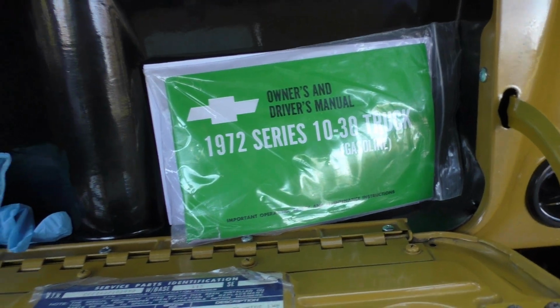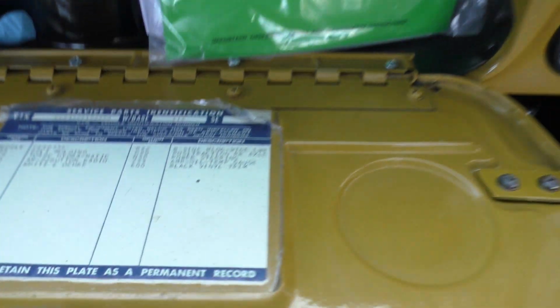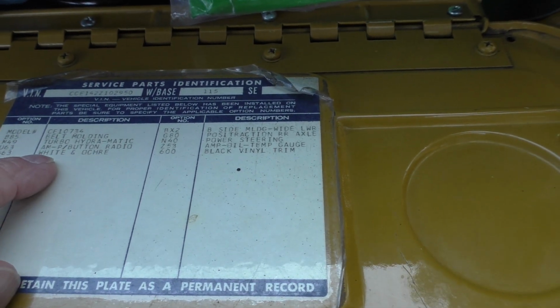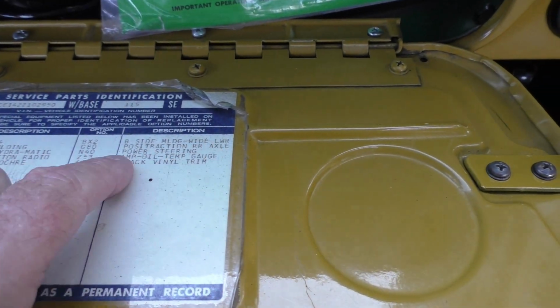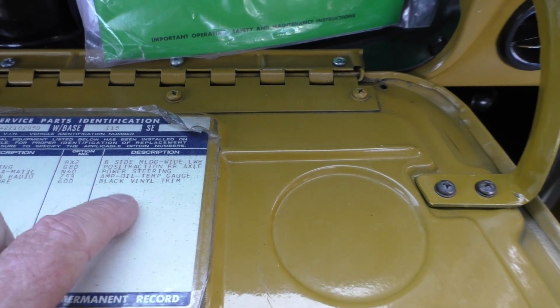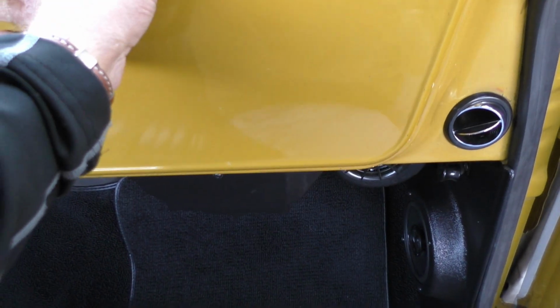Open the glove box here and show you. It has vintage air conditioning, so you really lose some of your glove box here, but it's had the belt and body side moldings, Turbo Hydramatic, has a Turbo 350 in it. It's white and ochre. Body side moldings are here. Positive traction rear axle, power steering, and it has the full gauge pack in it. Shut the glove box here.